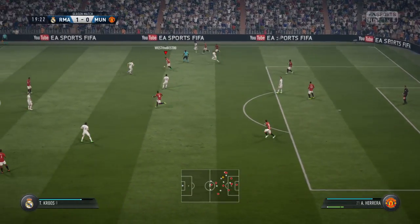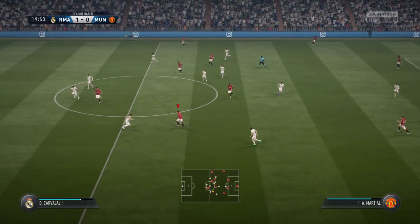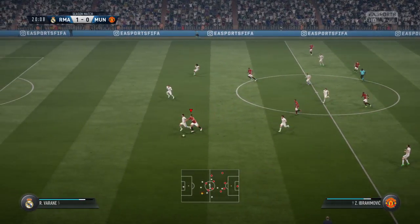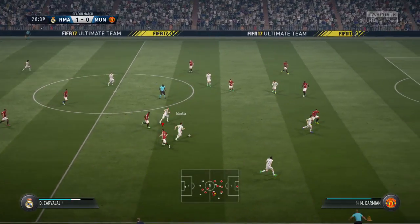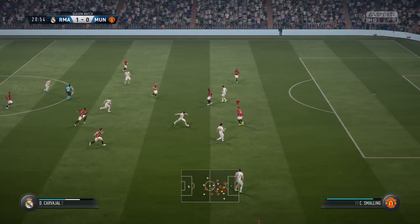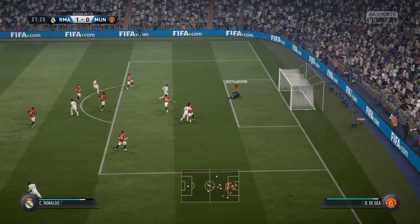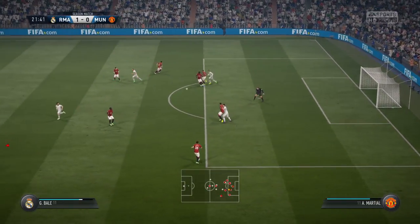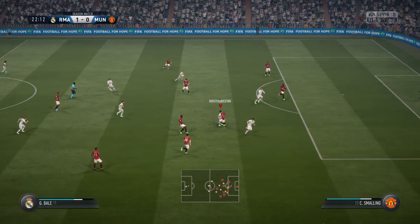Eric Bailly gets his foot in there. Now Anthony Martial. Carvajal. He's coming forward with some danger. Shot on! That's great hands from the goalkeeper to make that kind of save. Given the ball away. Well, he's got support here.